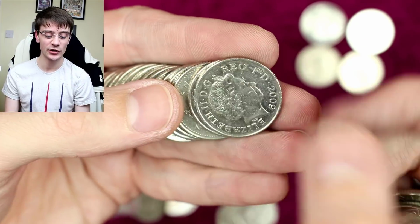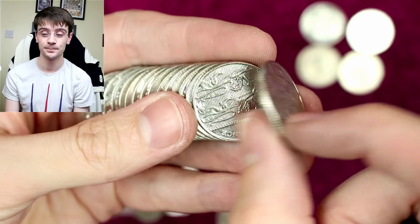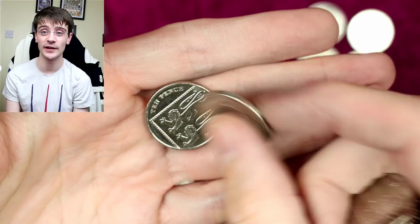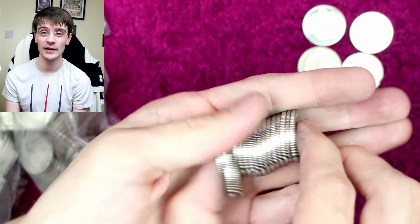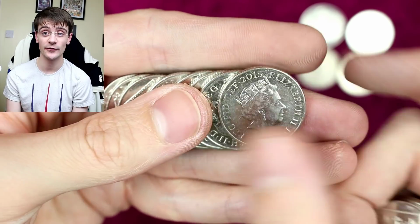Clive Ashwell asks, which country do you think produces the most interesting, unique coins? I don't know. I'm quite jealous of the state quarters they get in the States, and I'm very jealous that they can find coins with silver content in circulation. But I think we're very lucky over here in the UK, to be fair. I'm quite content with the coin designs that we get over here, if I'm honest.